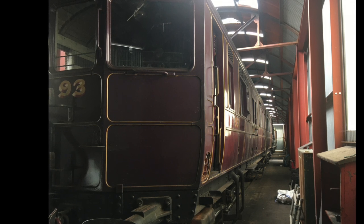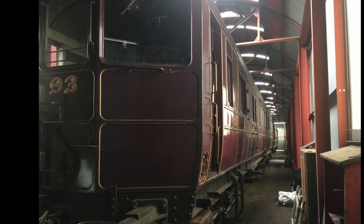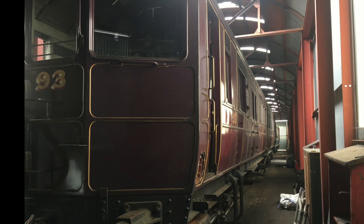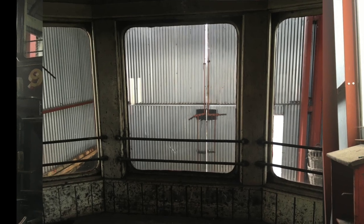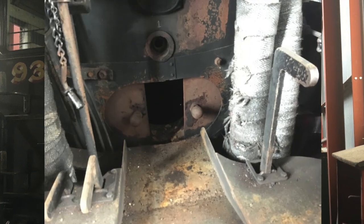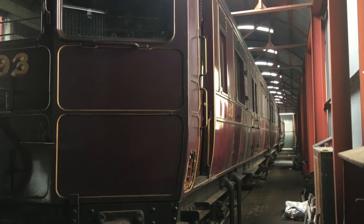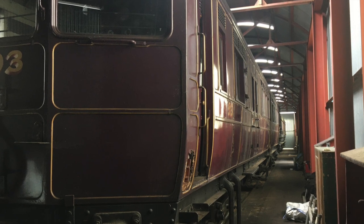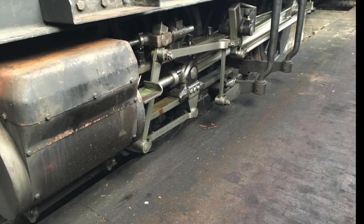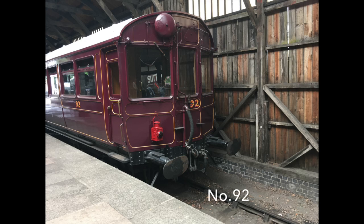Sadly, the boiler certificate expired in 2021, and now it awaits a considerable overhaul and some remaining work to be done on the exterior cladding, etc. So lots of things to be done to get it back to be running as a two-car unit, and it will be great to see it running again as it has done before. I think last time I saw it running was at Old Oak Common, on an open day. So I think I'll continue my look around the rest of the shed, and then we'll head outside to the static displays.